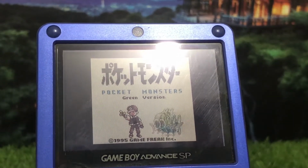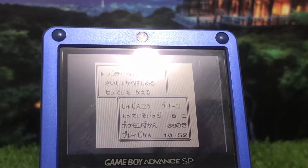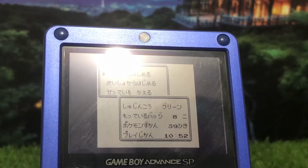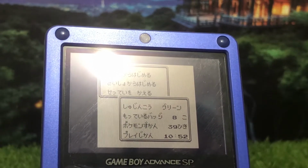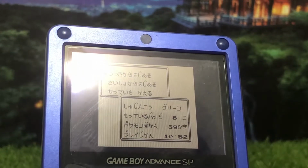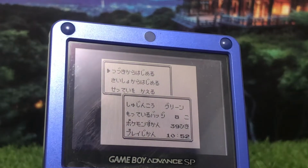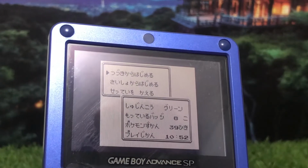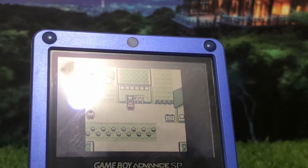Man, how nostalgic is that? Alright, go to continue. Alright. So this is owned by Pokémon Green. Pokedex 39. But he's got 8 badges. And total play time 10 hours and 52 minutes. So yeah.